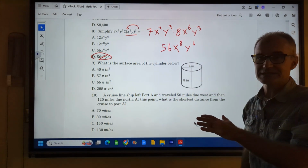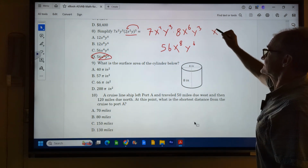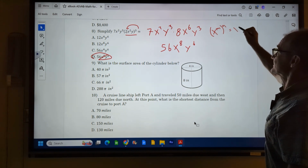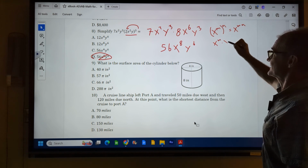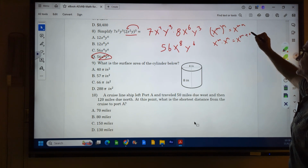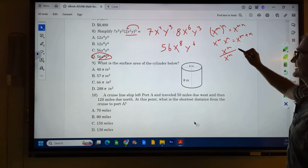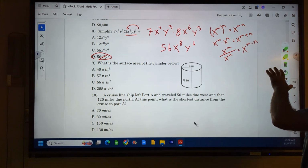I'll do a video on exponents, but I'll just review a couple of them really quickly here. x to the m to the power of n. Here I multiply them. x to the m times x to the n. In this case, my bases are the same. I add them. x to the m divided by x to the n. Here I subtract them. There's a few more rules, just a quick overview.